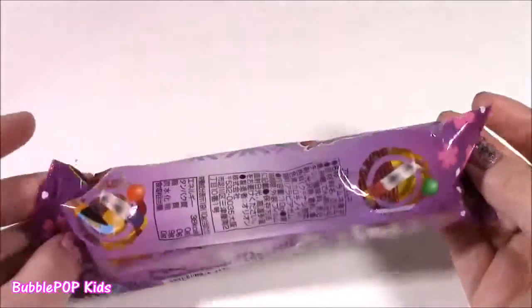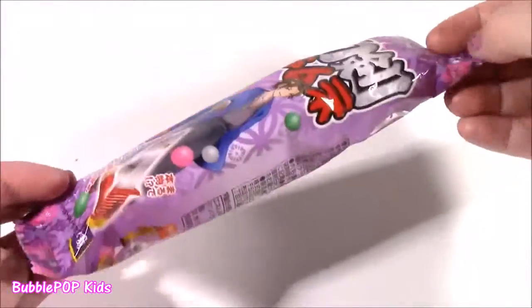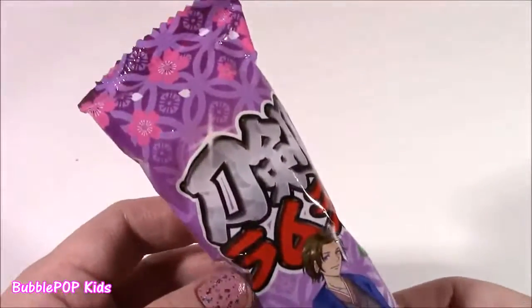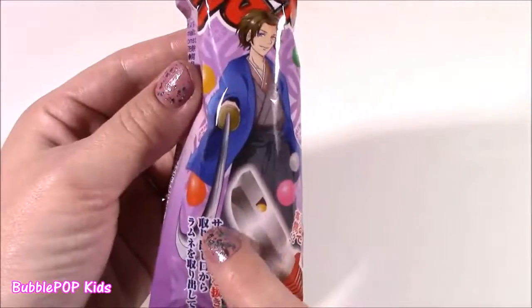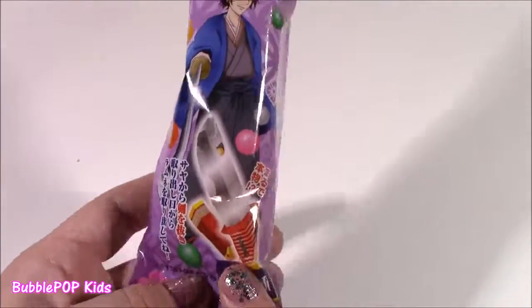I found this bag, I am not even sure what it is. It kind of looks like a comic book or anime character. And I think this is some kind of Japanese candy. I was in the candy store and they have an international aisle. I picked this one. This guy just looks super awesome. He's got this huge sword. Looks like some kind of a warrior. I just do not know what's in here.